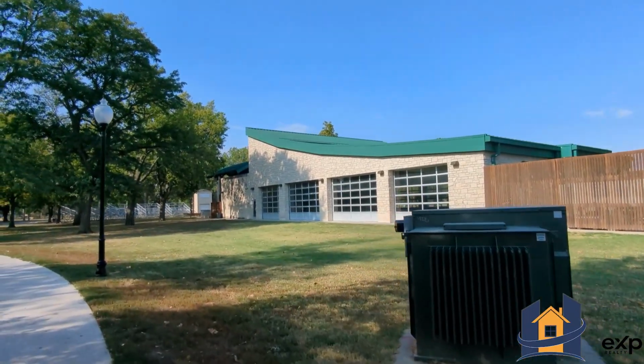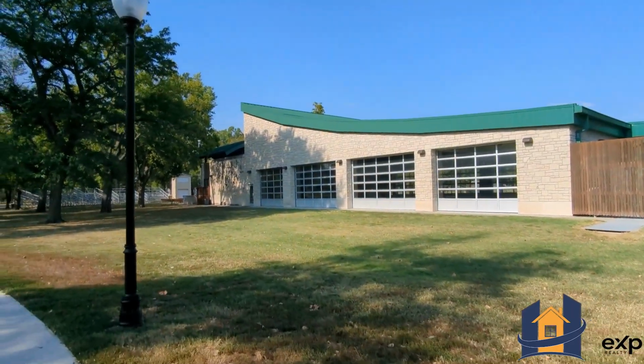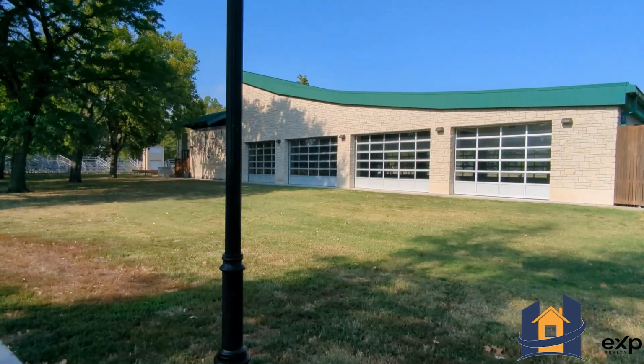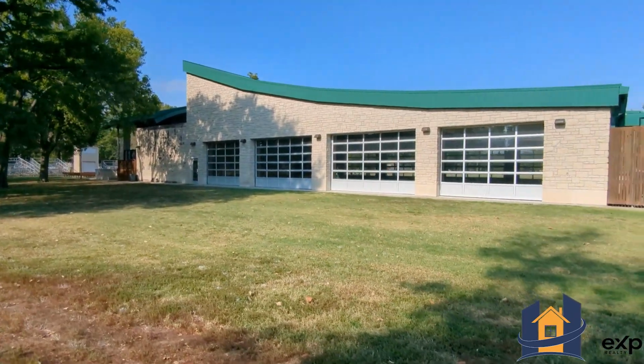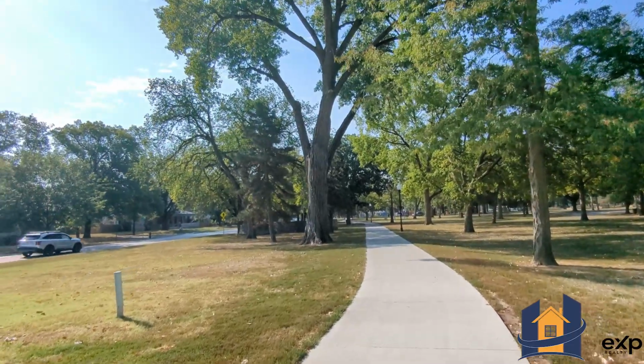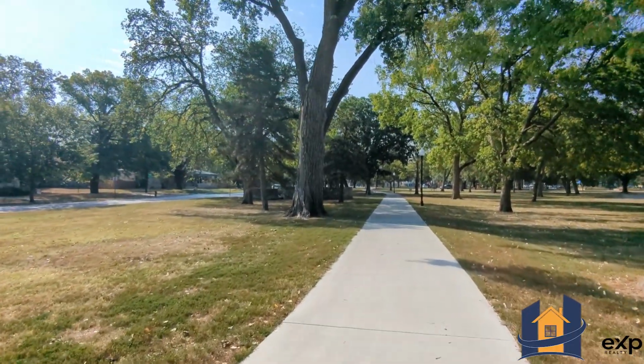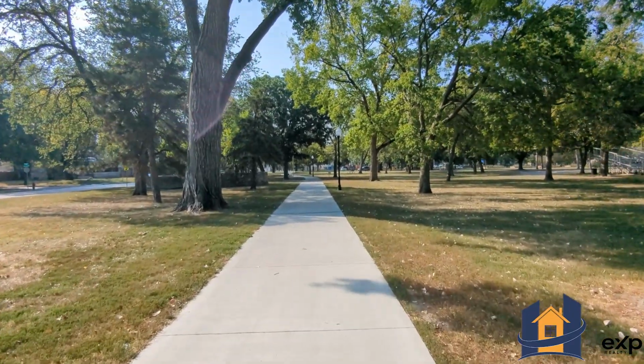Right here is the amphitheater and all this stuff, and I can't remember the name offhand, but this is where the car shows happen all the time. Inside this building there that I'm showing you, this is where the skating rink is. So there's a skating rink where they turn that into a skating rink. You'll see all of this open area. Again, there's car shows. There's a lot of things that happen throughout this as well.